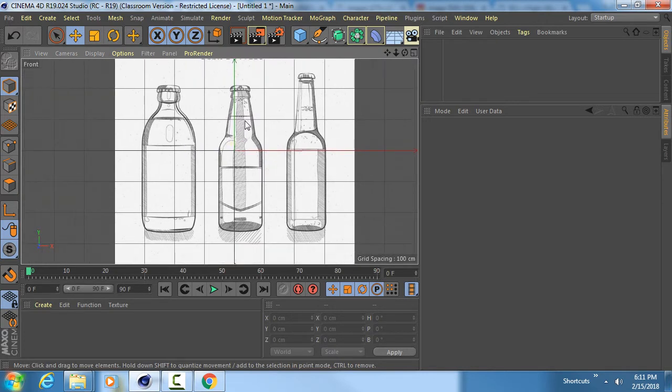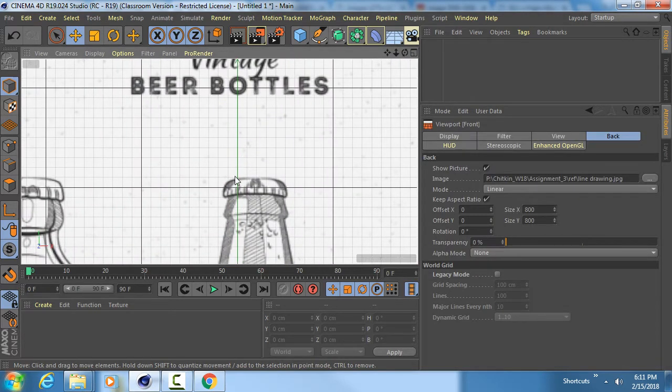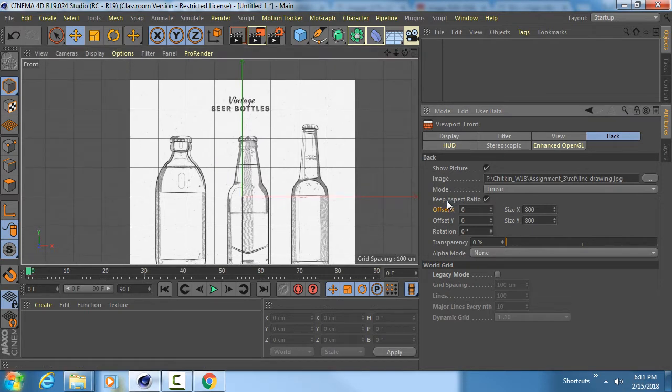Another important part of this process of using a line work reference is we need to center, or it's going to make our lives easier to center this image, because we see here this green vertical line. Might be difficult to tell on the projector, but it's this line here. This is off-center from this middle bottle. So I want to, here in my back settings, right where I loaded in my image, offset this image. In this case, I want to offset it left and right, which is X.